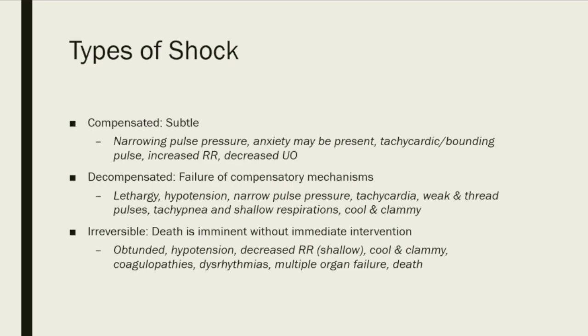Now, what's narrowing pulse pressure? Narrow pulse pressure is if the difference between the systolic and the diastolic blood pressure is less than 25% of the systolic value. And this is due to a drop in the stroke volume. Okay. So if someone's blood pressure is 100/75, the difference between your systolic and your diastolic is 25, which is in fact 25% of the systolic value. A narrowed pulse pressure would be like 100/80. Okay, you can see how that is now less than 25%.